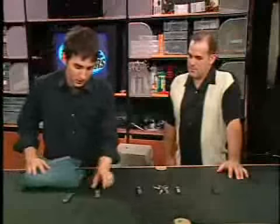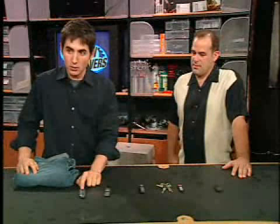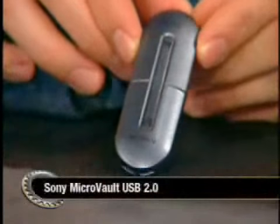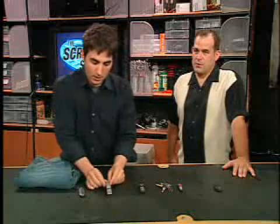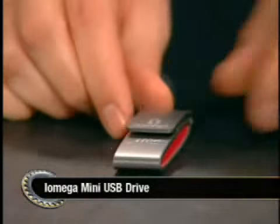Let me show you all the drives here. Let's go through the lineup. So this is the Sony version 2.0, the new drive from Sony. The MicroVault. That's the MicroVault version 2.0. This is the iOmega drive right next to it here. The USB Drive Xtreme. The iOmega mini drive right there. And then this is the Xtreme right here.